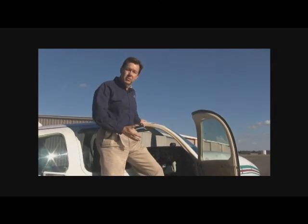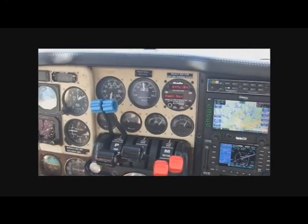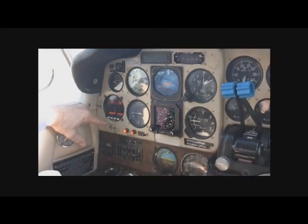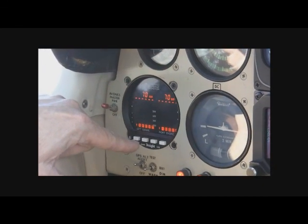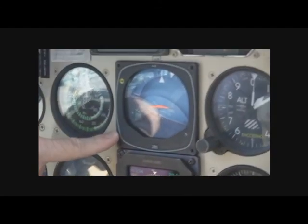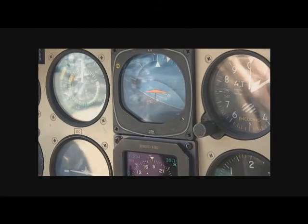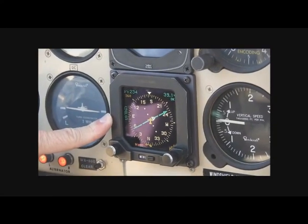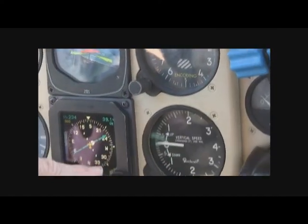This airplane has lots of equipment. 41 Charlie has a very nice instrument panel. Let's take a look at all this great equipment. Starting on the pilot's panel, you'll notice this has an Insight 1200 graphic engine monitor that monitors all 6 cylinders on both engines simultaneously. Moving over here to the center, we have the standard airline T formation with your flight director that comes up in your ADI. We have an EFIS, electronic flight instrumentation system by King, for your slaved HSI. Then we have an encoding altimeter and a vertical speed indicator.